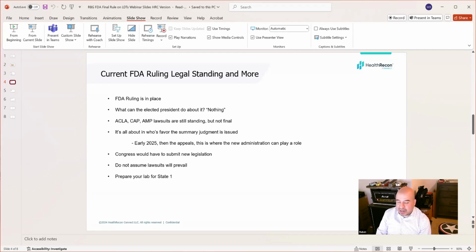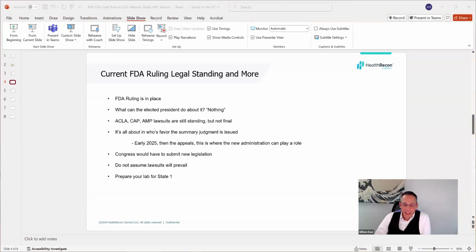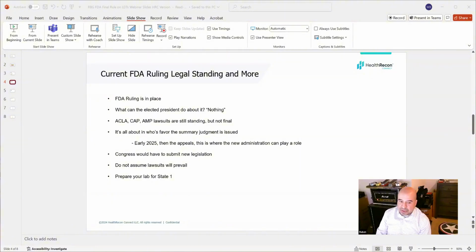What can the new president-elect do? Nothing. Absolutely nothing. There's no way that it can be eliminated even by executive order. It doesn't work that way. The ACLA, CAP, AMP lawsuits are still standing, but they're not final. In fact, there was a partial ruling in favor of the FDA, but the rule is still allowed to go on. So several appeals will happen, and the ultimate result will be based on the summary judgment at the end.